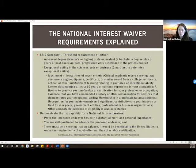And what you need to prove is 3 prongs. One is that your proposed endeavor, what you plan to do in the United States, has substantial merit and national importance to the United States. The second is that you're well positioned to advance that endeavor. And the third is that on balance, it's beneficial to the United States to waive the requirements of the job offer and the labor certification.